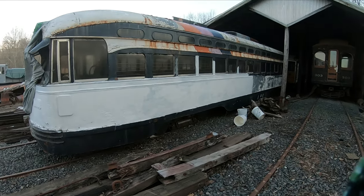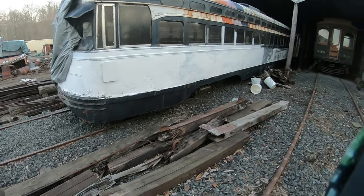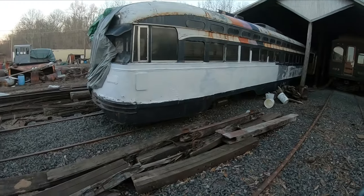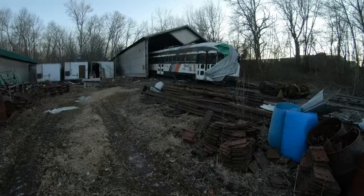So as you guys can see, they have a New Jersey car sitting outside. It looks like they have painted it and they have tried to keep the top of it, but it's still mostly outside over that little back part and exposed to the elements, which means it's going to be more work on the car when they go to restore it.